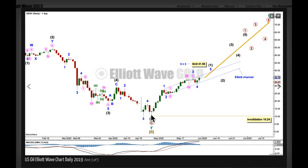This is the simplest Elliott Wave structure, a 5-wave impulse, 1, 2, 3, 4, 5, and it meets all Elliott Wave rules.